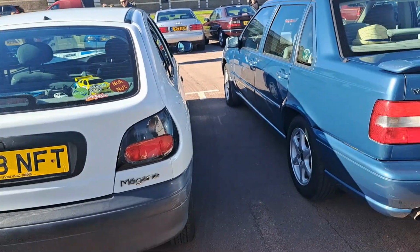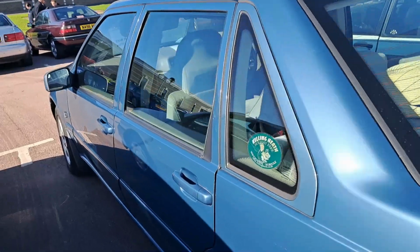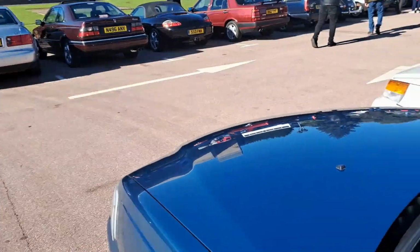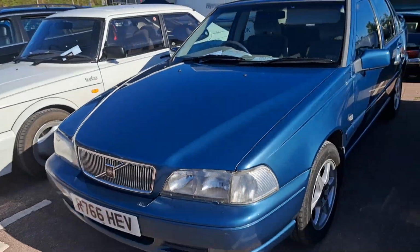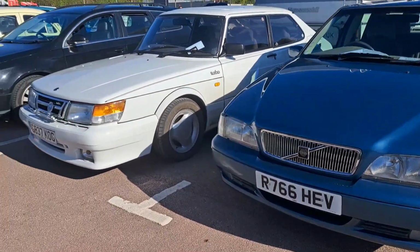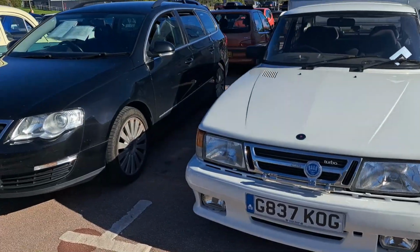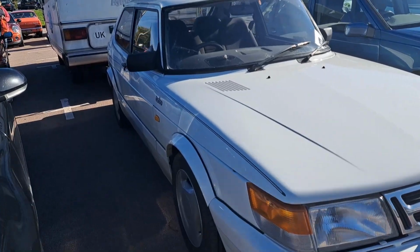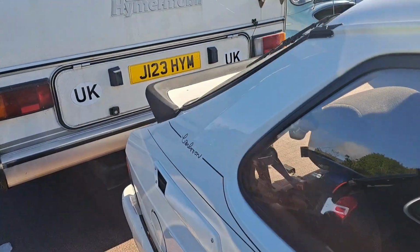97, 98. Also 97, 98 is this Volvo S70 2.5. Very nice, viewers. 5-cylinder white block engine. It's the kind of thing we very much like to film on this channel. A nice white block engine Volvo. Next to it, a Saab 900 Turbo. Original generation 900, 1989 to 1990. Yes, please. I prefer a beige leather interior myself, but that'll do.